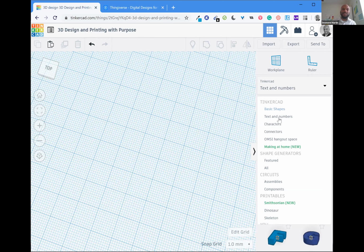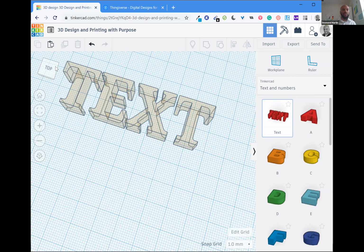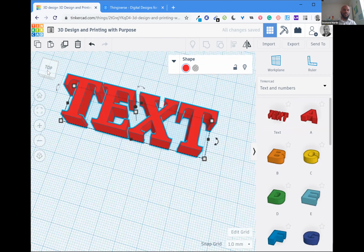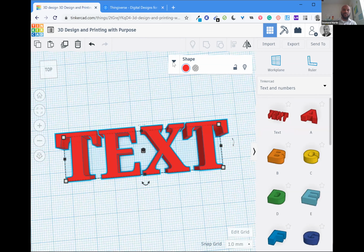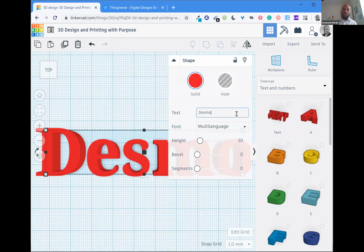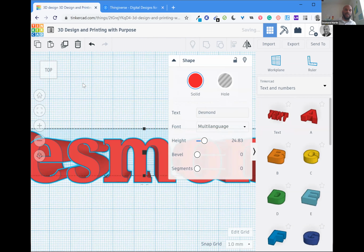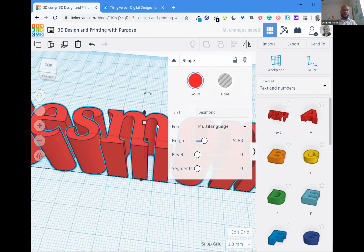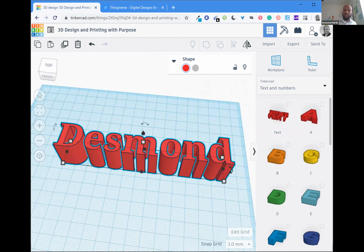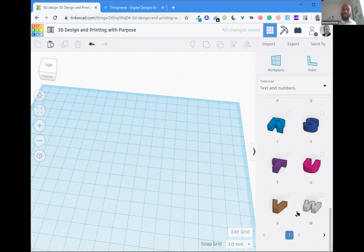If I click on text and numbers, I can grab a text block, and I'm going to make sure that you can see that text block a little better. I can grab a text block and make that text say what I would like it to say, but I can also adjust how big or small it is. And just like I can do that with a block of text, I can do that with individual characters as well.